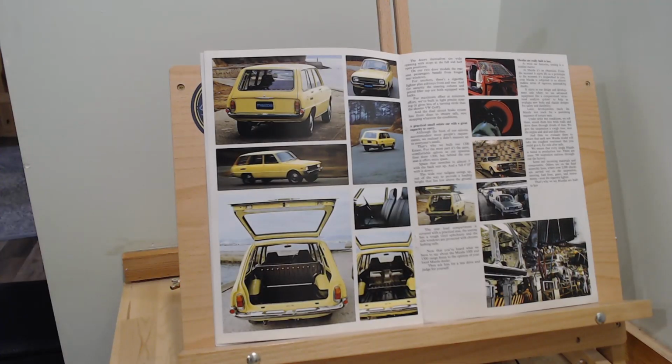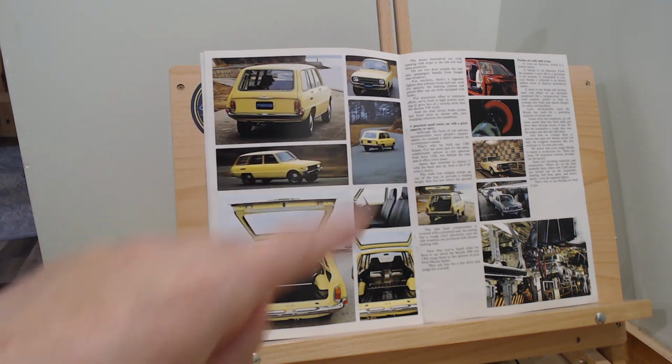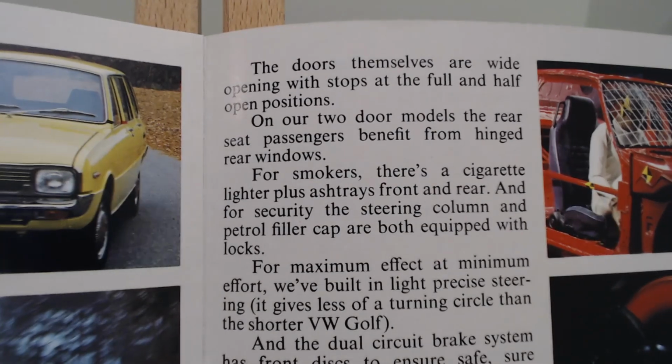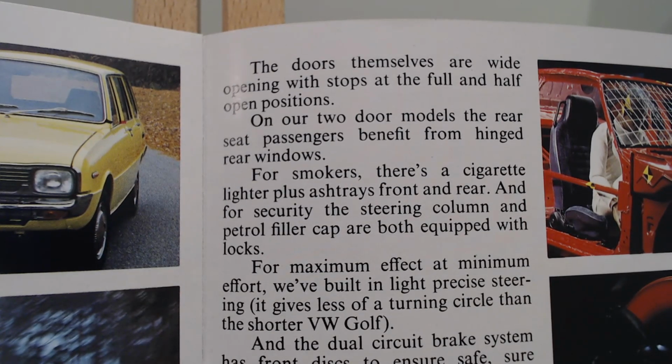Turn the page and then we get to, I'll say ours, but it may not be, but certainly my favourite, this yellow estate. Some lovely images for this. The text is really continuing from the previous page, of course, and then we've got some like a manufacturing plant and even showing us some other different models of Mazda there. So let's have a look at the text first though. So it starts by saying the doors themselves are wide opening with stops at the full and half open positions.